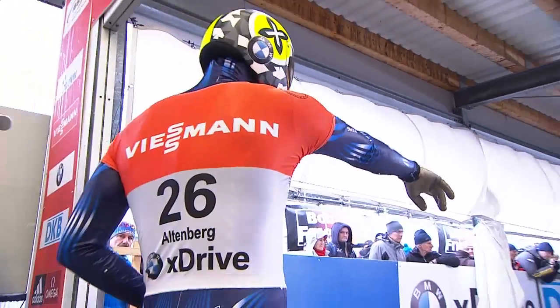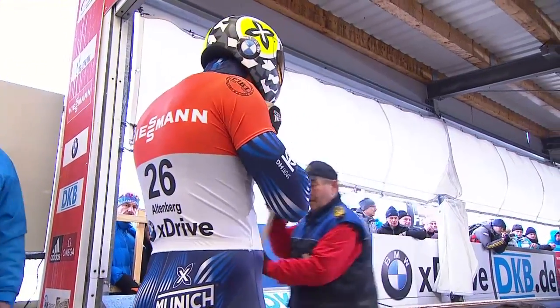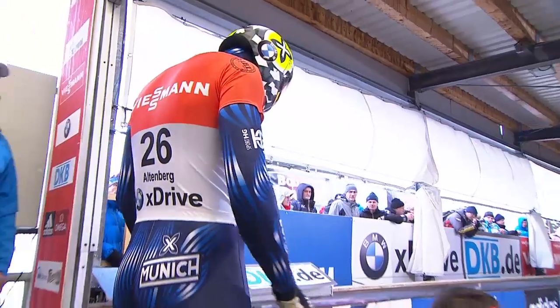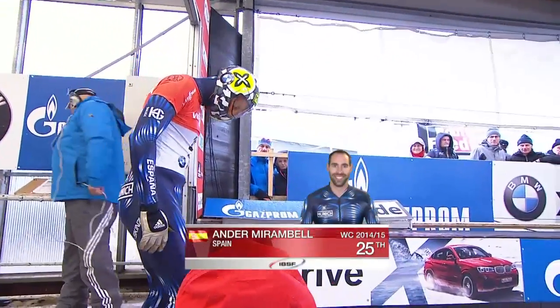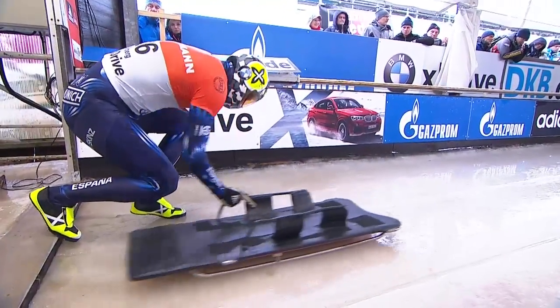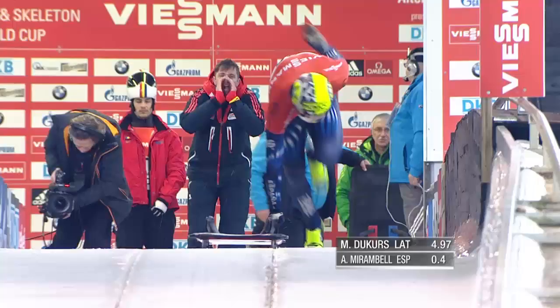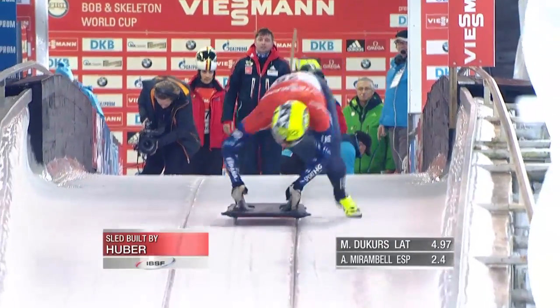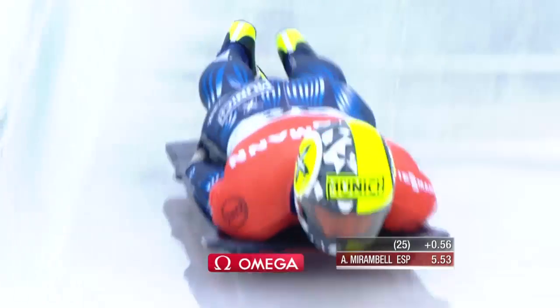Ander Marambel of Spain trains with the Espanyol Football Club, Barcelona's second team. They have a big match this afternoon against Real Madrid that he is eager to catch. Let's see if he can produce a top 20 slide here. Look at that sled wants to come out of those grooves so badly. Yeah, but look at it. Oh, and as he lay down that time, it popped out of the groove.